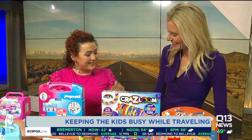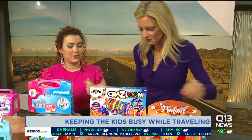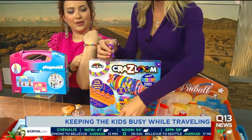Crazy Loom, do you remember this one? This is making a little bit of a comeback. So kids can make these really cute little friendship bracelets. I've got one on here. Yeah. Hey, here you go.